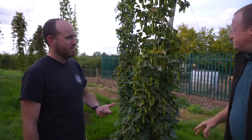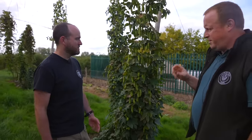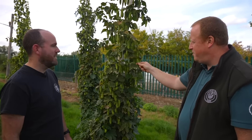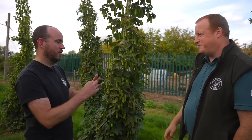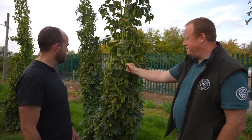So actually, what we tend to do is select for small cones. The big cones look very nice and you look like you're getting a massive crop. But actually, a small cone that's more densely packed with lupulin is a more efficient way of harvesting. So less green harvesting. Lupulin, right. Those look very nice, but I don't see it necessarily being a commercial variety.